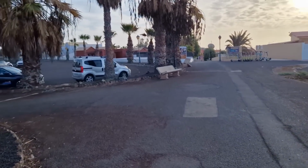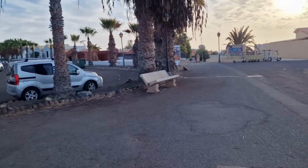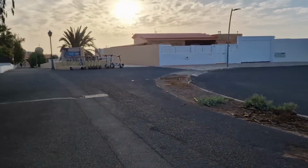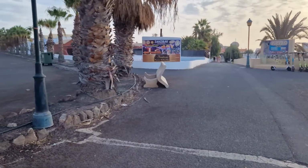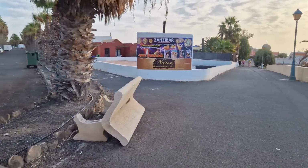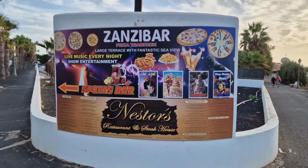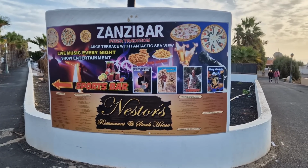I don't know whether the local authority is supposed to look after it or not, but yeah, that's part of the disappointment with the area. You know, some bits here, as you can see, it's not really very well kept. We've got a broken bench here, which probably could be fixed fairly quickly and easily, but is left. So to the left there you've got the Zanzibar and Nesta's. Nesta's we were going to go to for breakfast one day, but it was shut for a private function. We might give that a go another day.